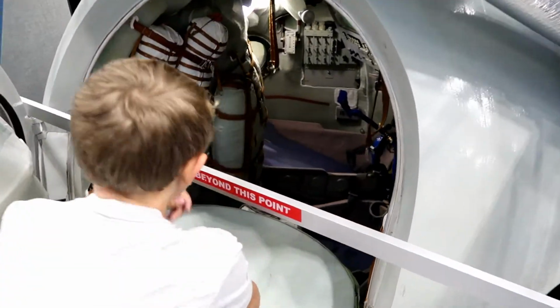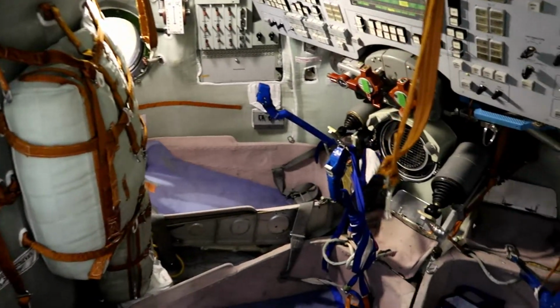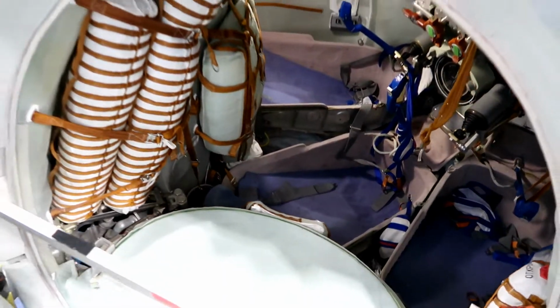If you take a look inside there, they actually fit three people inside there for a launch and landing. Wow, and it is tight. Where's the third person go? Oh, I see one, two, three. It is shoulder to shoulder. You have to be fine with confined space.